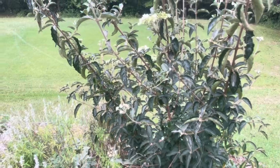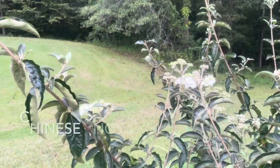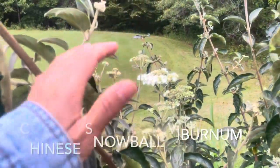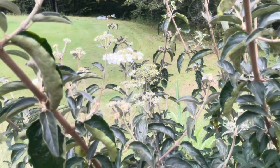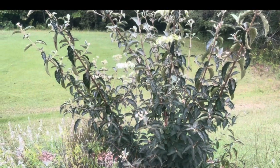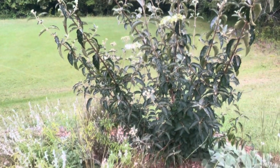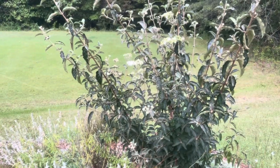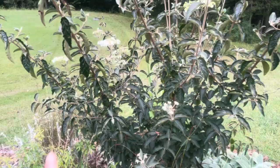All right, next up, we didn't have to move that far. This is the Chinese snowball viburnum. This shrub will bloom both in the spring and in the fall. You can see I already have some blooms and I have more buds that are due to be opening up. The blooms, if you are not aware, look like hydrangea blooms. I am so glad it's looking so good. After these blooms are spent, I will come here and prune, shape it up a little bit nicer and see if it will look more like a small tree like I want it to look.